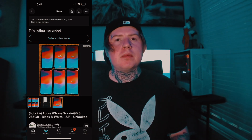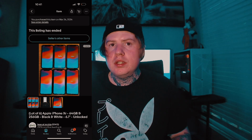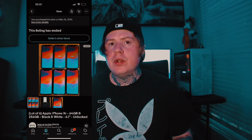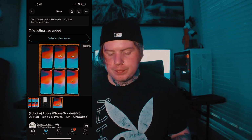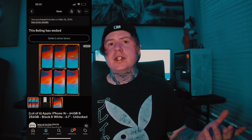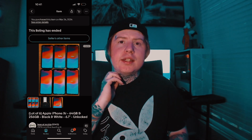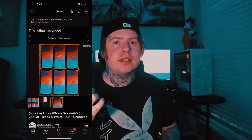From what I can see from the picture that the guy posted, they all turn on, and according to his description, they are all unlocked to any carrier with no iCloud on them whatsoever. In the listing description, it says iPhone XR 64 gig and 256 gig. If you scroll down, it will even lay them all out to say that there are 5 64 gig iPhone XRs and 1 256 gigabyte iPhone XR. In the listing, it also shows the battery health of all of them, and it looks like the lowest one is only 83%, which means it does not have to be replaced.